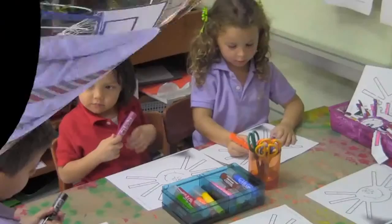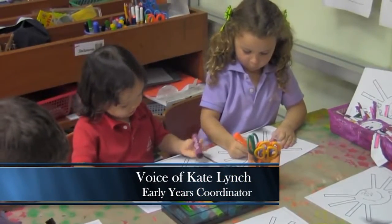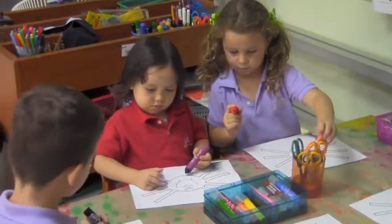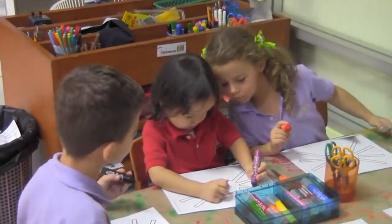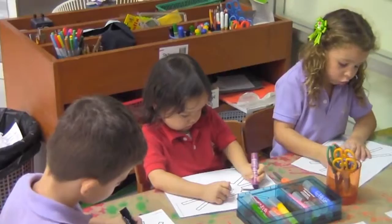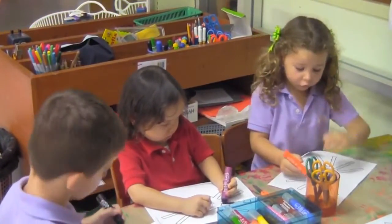So the EY team is pretty passionate about the idea of composite classes, and we'll give you lots of reasons why in a moment. We'll have a lot of people from around the school telling you about the benefits of composite classes from our understandings, our research, and our experiences. But we want to make it really clear to parents and families that this will be your choice.